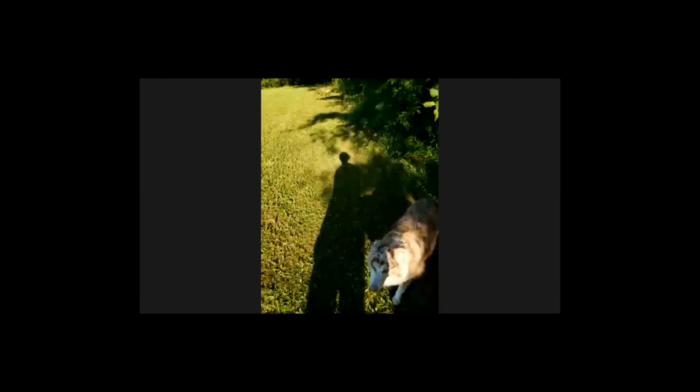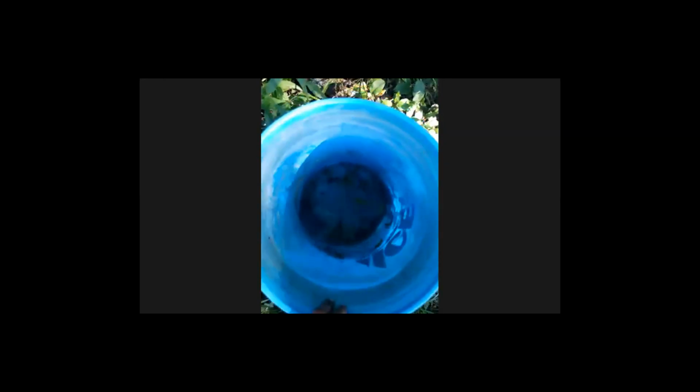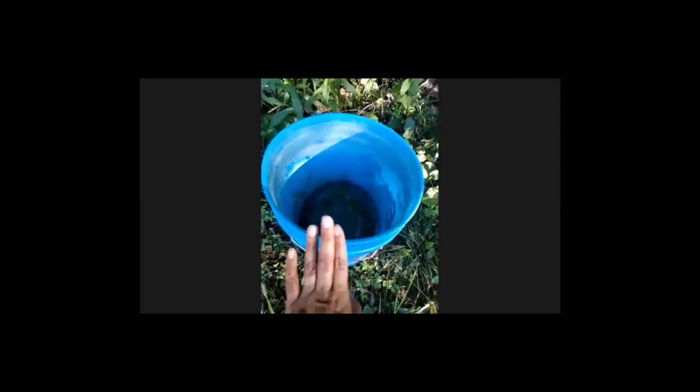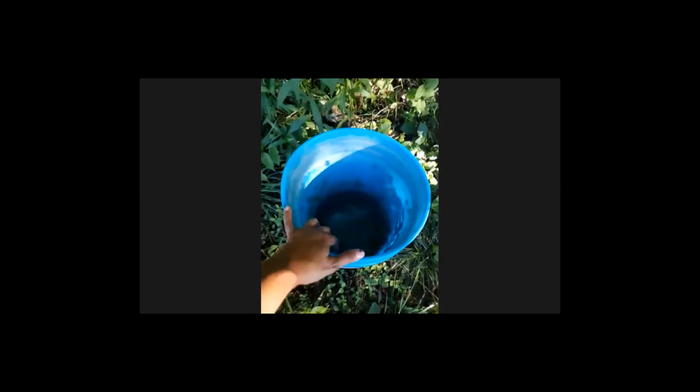I have buckets all over the property with standing water because I treat it with mosquito bait. So the mosquitoes lay their eggs in this, and the eggs never become mosquitoes. Otherwise, we get eaten up with mosquitoes.